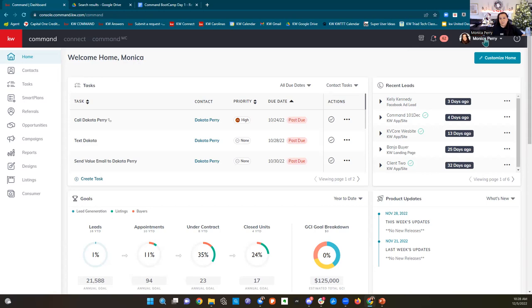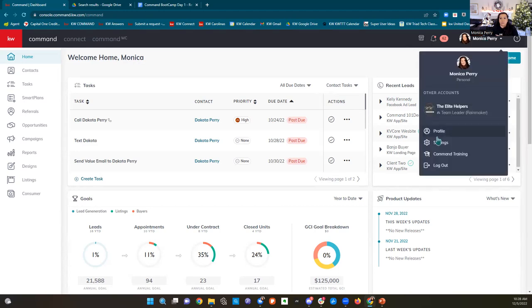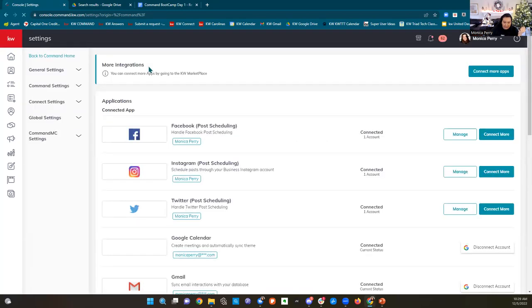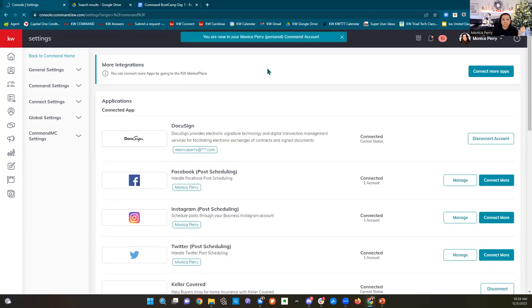So let's hop into settings. In Command, we're going to click on our name in the upper right corner and drop down and go into our settings. We're going to review a few things here. You can have a lot of integrations that are attached to Command, and you want to make sure that all of those are attached here in your settings. Settings likes to be a little bit slow to load sometimes, so we'll give that a chance to do it.